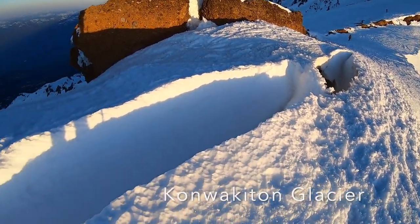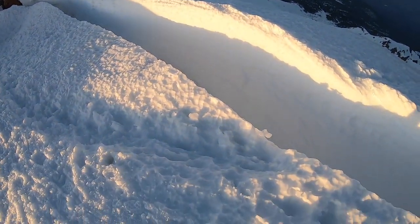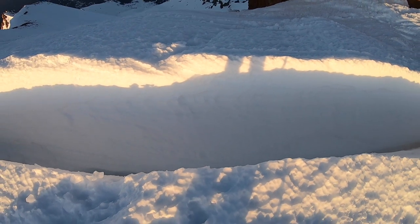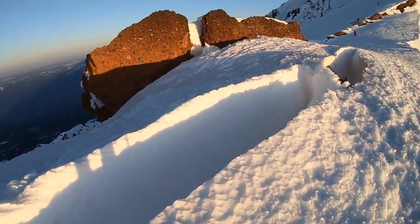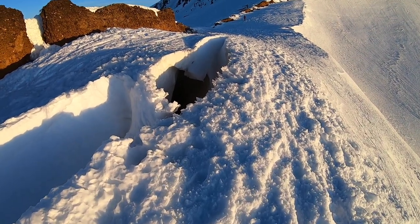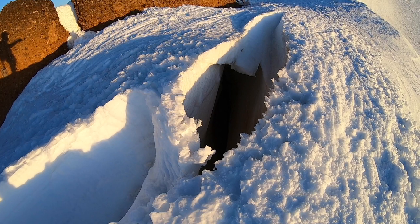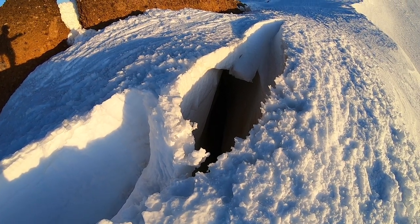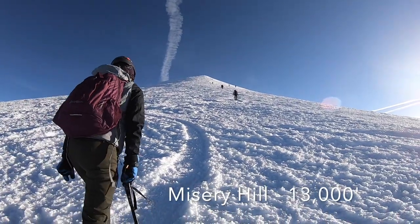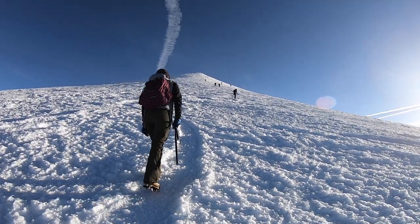Up here. Look at that. I don't want to stand too close to the edge. See it right here? Pretty gnarly. Misery Hill.